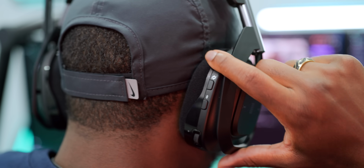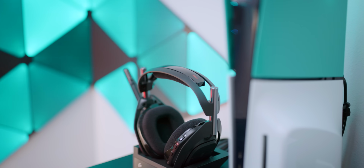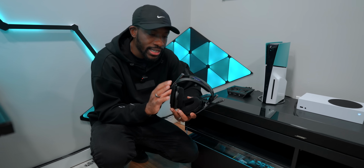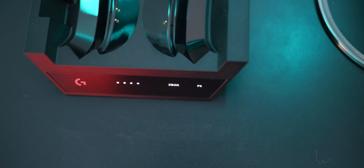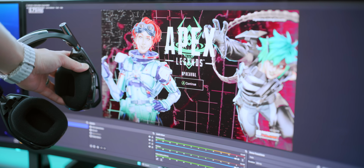So while I'm gaming, if I want to jump into another game on a different system, I press a single button. And it's not just a hub, it also gives the headset a place to rest and charges it. So I'm really, really happy with this. I love Astros. If you guys saw the Gamer's Paradise, you know this was my headset of choice, but I'm also just glad that it added so much function to the setup. Otherwise, I would have had to do some finagling to try and get all of these connected to the stream, but this makes it super easy.